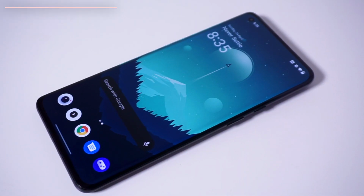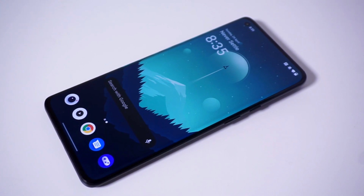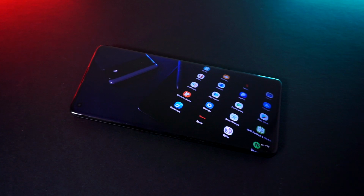I guess one issue that I do have is the curved display, which in my opinion doesn't add anything substantial in terms of using the phone. It's a minor complaint though, but it will be a subjective matter for different users.